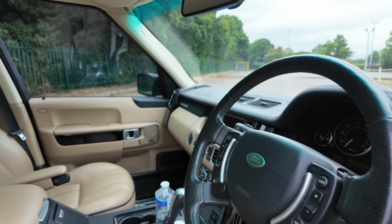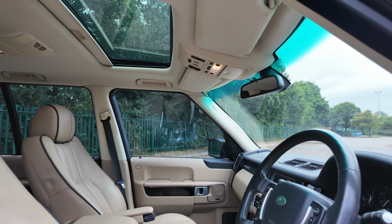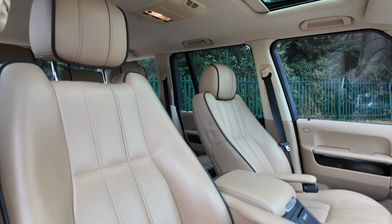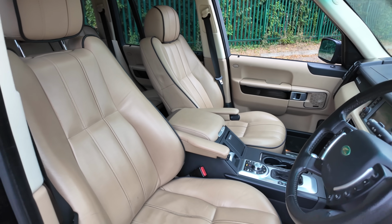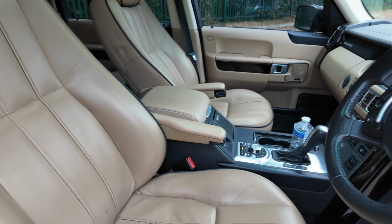So let's check out the interior of the Range Rover, and on first glance, it actually is in pretty good condition. Yes, it does need a deep clean. You can see the color on the seats is a lot darker than what it should be, but other than a little bit of cracking on the bolsters, it is in pretty good condition.